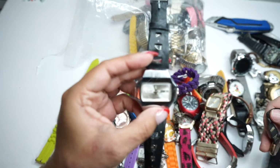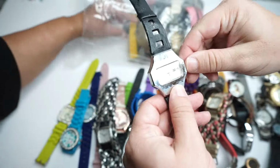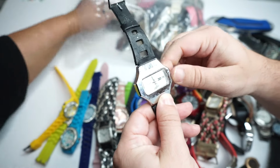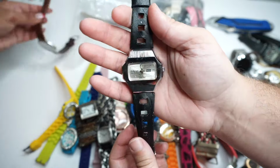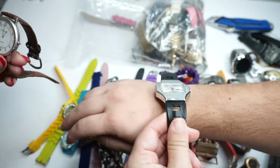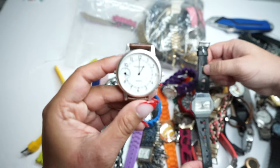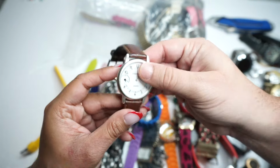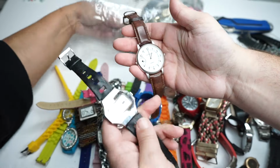Look at this one. La Rochelle. Whoa, look at that. Let's see if that runs. Oh, another one. It does. Look, it does. Oh, my gosh. That's awesome. Really pretty watch there. Really interesting. Wow. Cool. Ooh, a passage. I was going to say passage. That's really nice. We'll show these after.